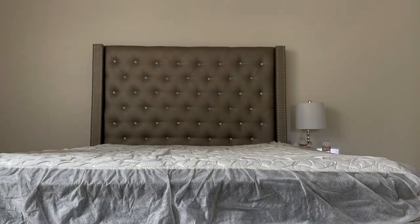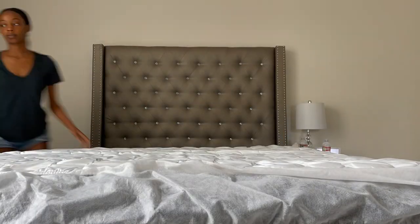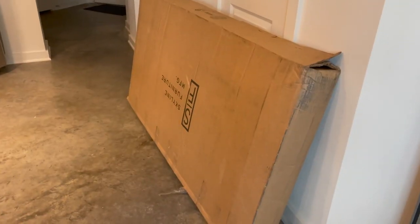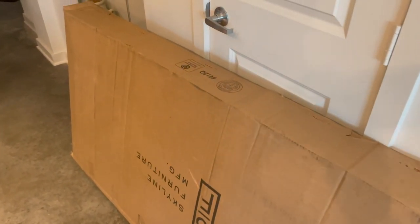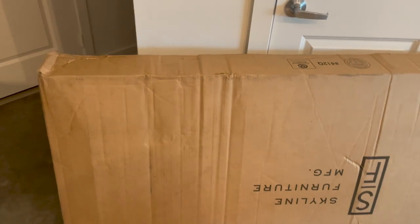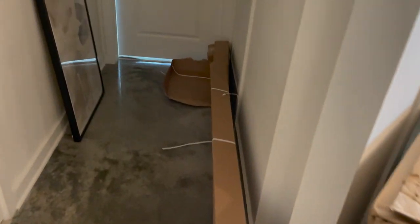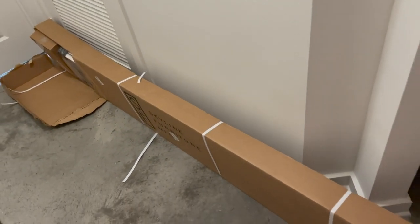Okay, so let me show y'all that. Okay guys, right now I'm just taking apart my old bed. I was so proud because I did it myself and it was super heavy. But here is my new bed. It came in two separate boxes. This big box right here is the headboard and this small skinny box is the frame and all that. So let's go ahead and try to put this thing together.